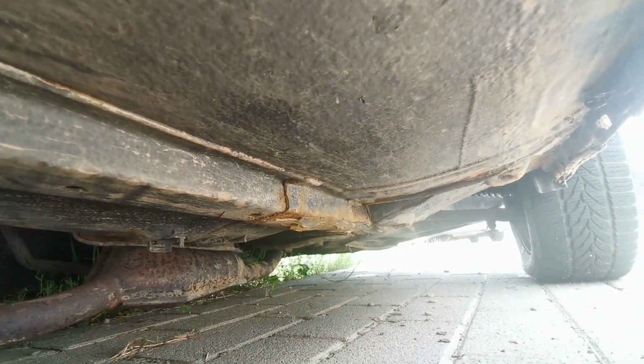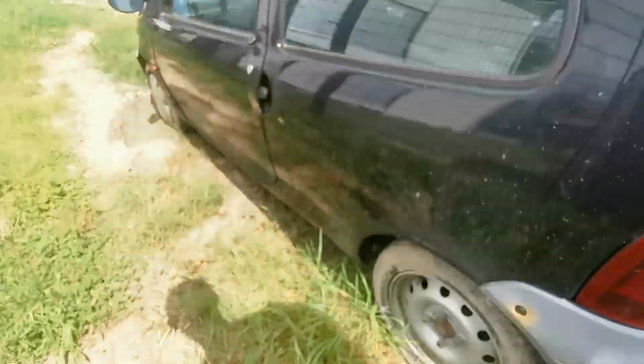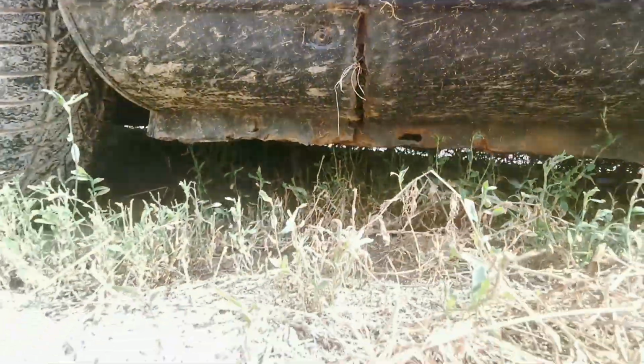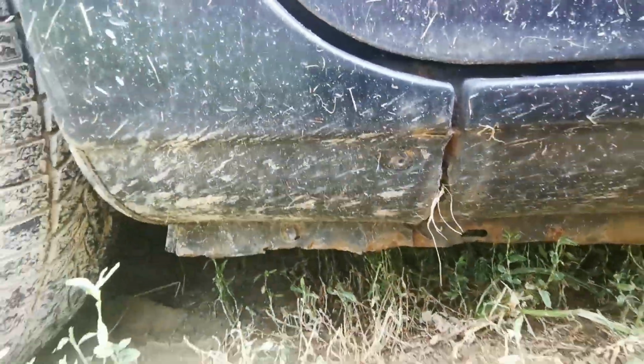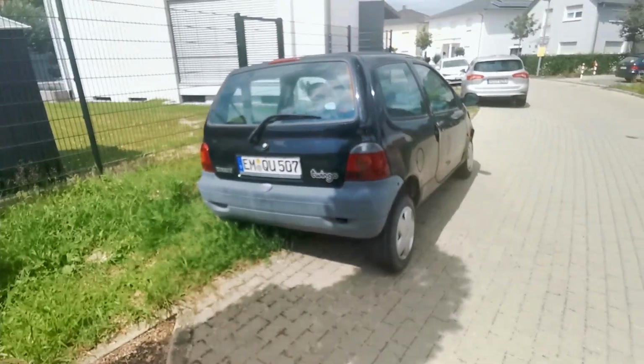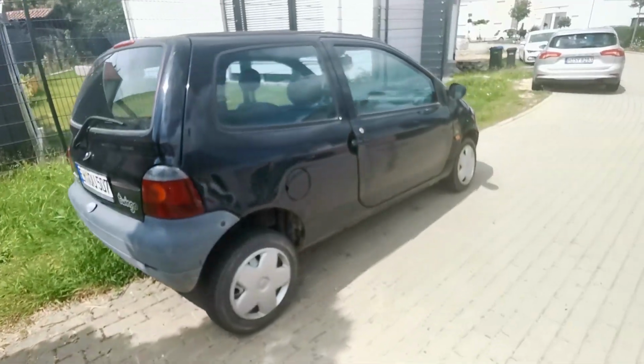I don't think this is going to be viable. I think this is too much rust. I think this car is probably too much work for what we want to do with it. Oh yeah, this is crusty. This is all crusty and crumbly. Fortunately, I think I'm just gonna text him and tell him, sorry mate, no thanks.